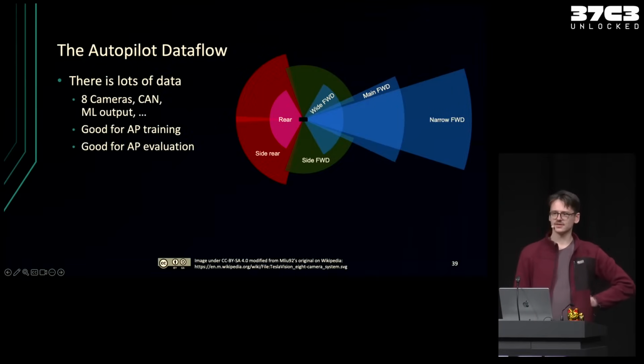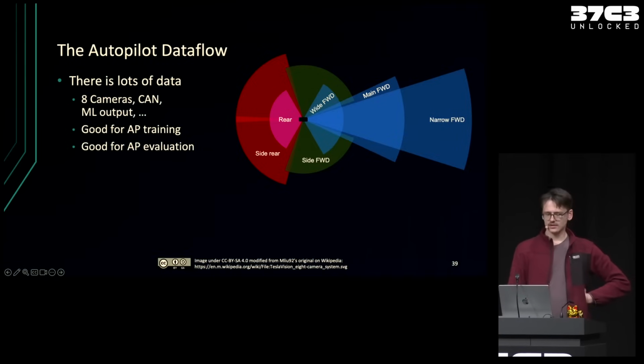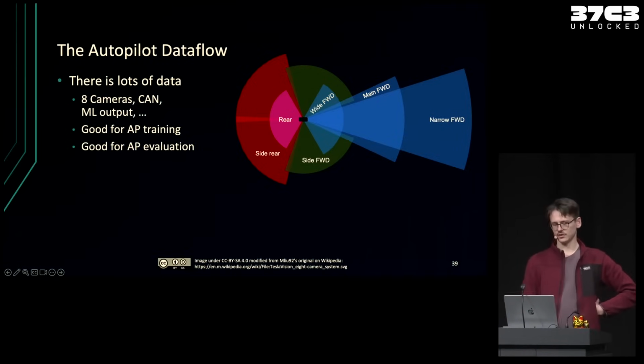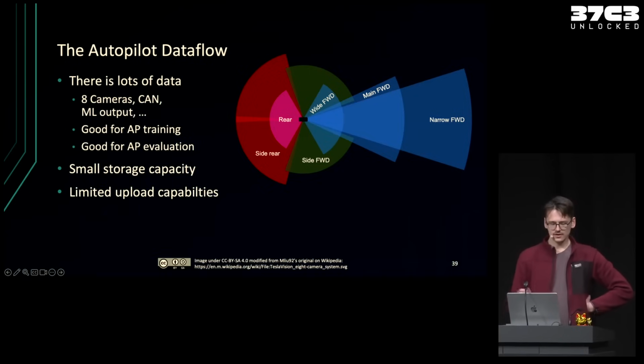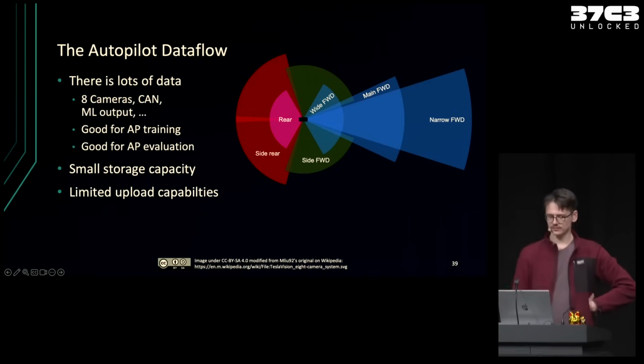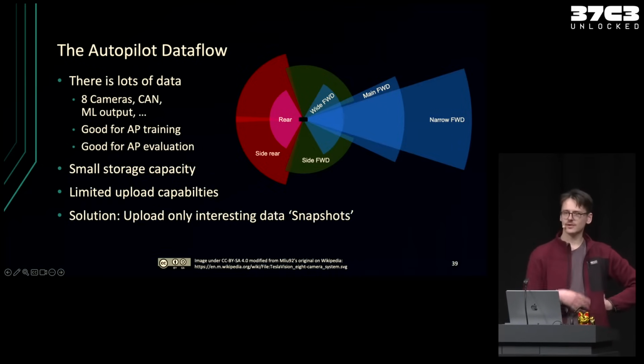So yeah, speaking of driving, the Autopilot uses lots of data for its driving. So next to the camera data, there's also CAN bus data and the state of the Autopilot's machine learning models and so on. And of course, this data is a treasure trove for training and performance evaluation of the Autopilot. So the issue is that this data cannot all be saved to a 30 gigabyte universal flash storage, and it can't all be uploaded. And that's why Tesla only uploads selected snapshots of data.